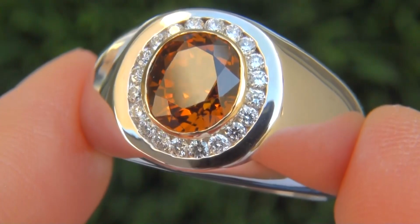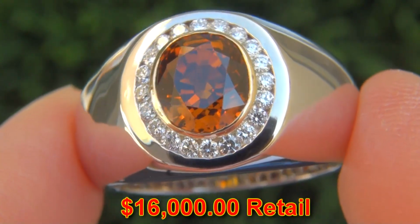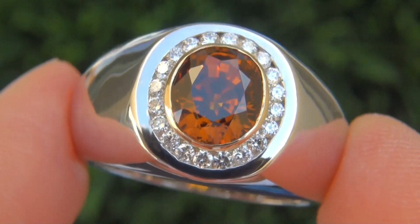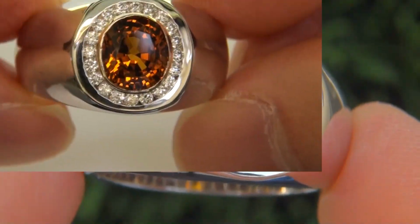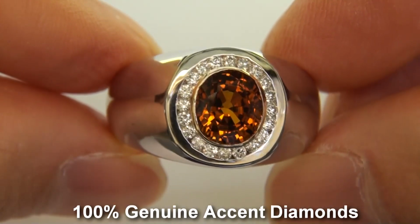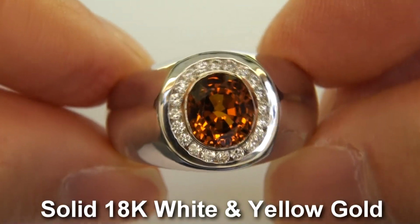In today's market, this ring is easily worth over $16,000 retail, and our consigner is hopeful to recover at least $10,000. So please make your best bid. Our gemologist checked and verified every aspect of the ring and confirmed it is a natural fancy color sapphire with genuine accent diamonds that are all set into solid 18 karat white and yellow gold.